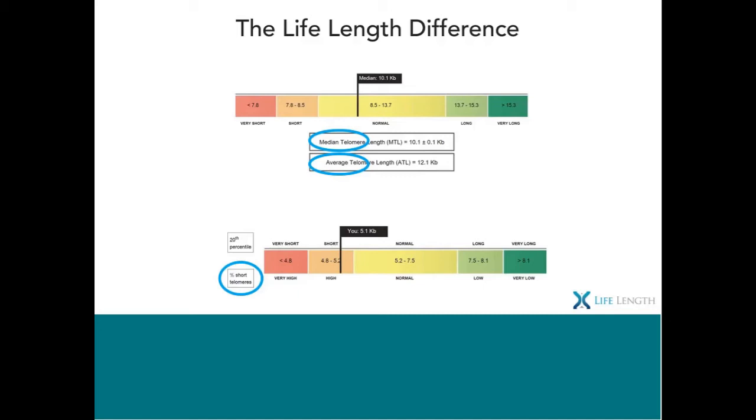What we've been able to do is our data is so rich that we actually compare your patients against patients of that same age, because that's really relevant. Because if I compare my 50-year-old telomeres against 20-year-olds, well, I'm always going to look a lot worse than most of those 20-year-olds. What I want to do is how am I aging against people of my similar age to have real clinical insight.